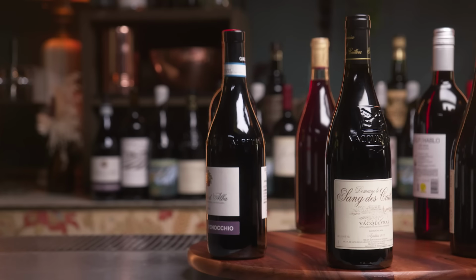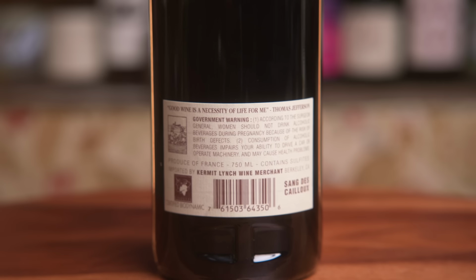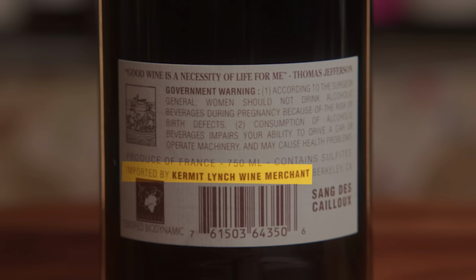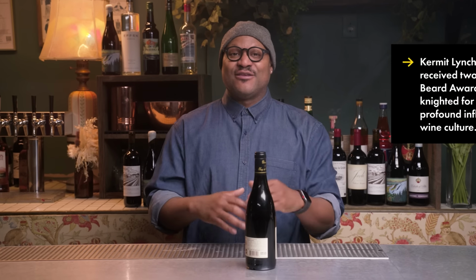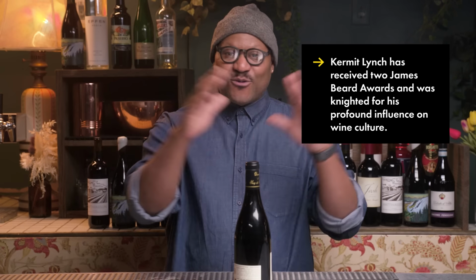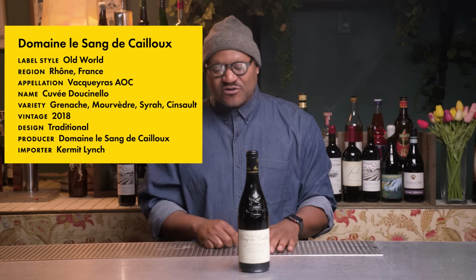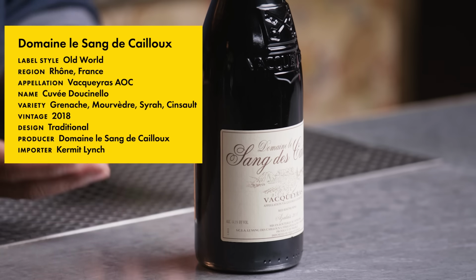Another old world example, Domaine les Sangikayu, so Blood of the Stones, kind of says it all. And then if you look on the back, one of the famous importers probably in the world, the guy by the name of Kermit Lynch. Kermit has such a following that I think there's some wine stores whose whole motto is they only buy his wines and they only sell his wines in their store. That's how much they believe in and respect Kermit's palate.